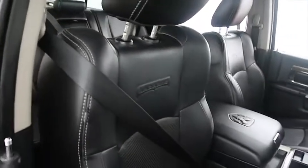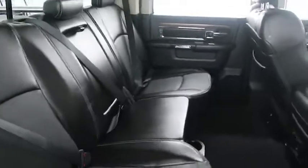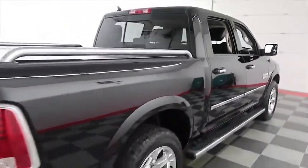Inside, leather interior. This is the Laramie trim level, so you do have the very nice leather seats with the Laramie stitching on the front. We're going to take just one more look down the passenger side.